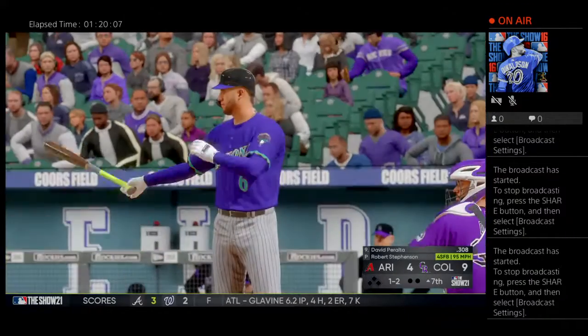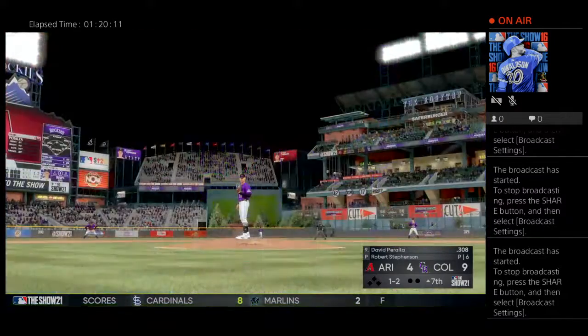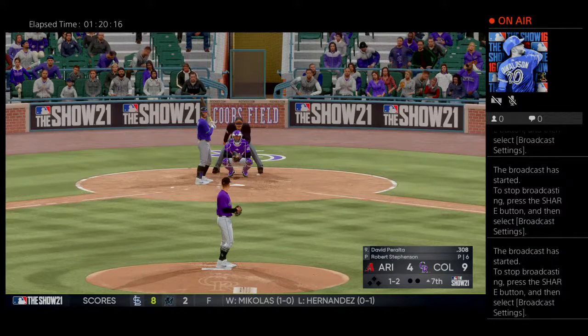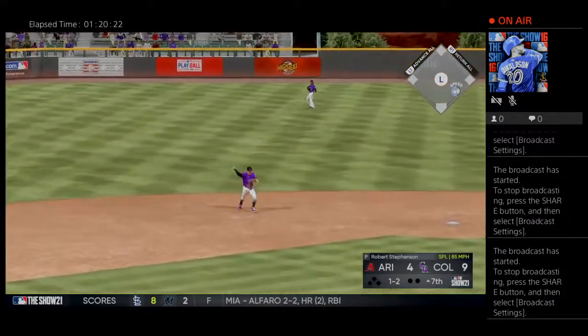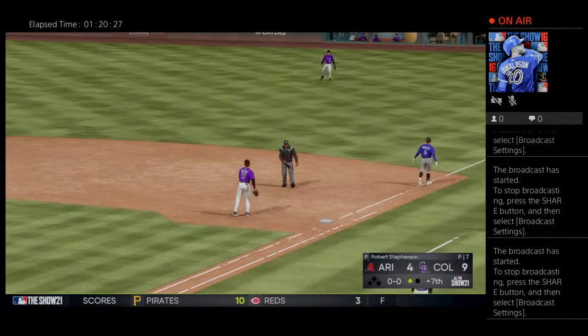And on 0-2, he misses with a fastball. This is a fun guy to watch when he's up there. Really battles. Doesn't take any pitches off. He's a grinder. Always seems to make it difficult on the opposing pitcher. The 1-2. Hit hard to short. And the throw to first is in time, so the leadoff man is gone here to start inning number 7.